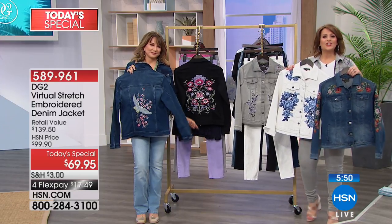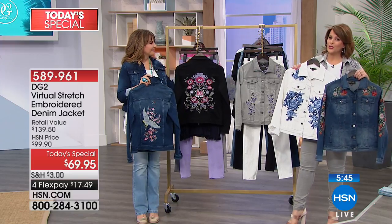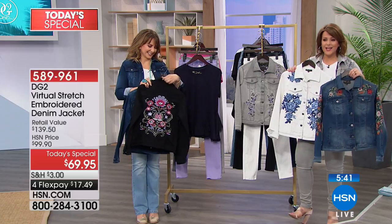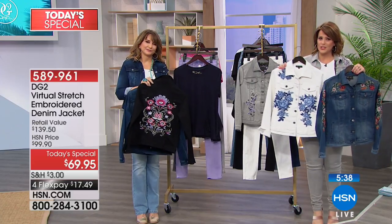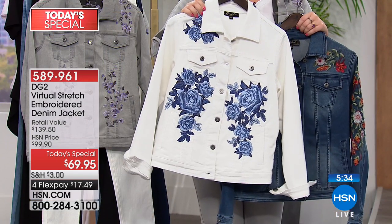Because, Jarita, she doesn't leave women out. She doesn't leave any woman out. Doesn't matter your age. Doesn't matter your shape. Doesn't matter your size. And I think that's why we call her the queen of jeans. Jarita, I love that you picked up two today. The ivory is breathtaking with those beautiful blues, don't you think?